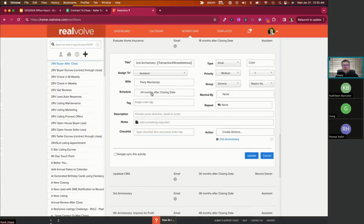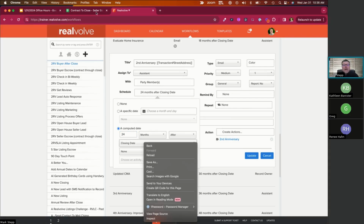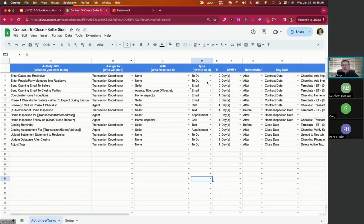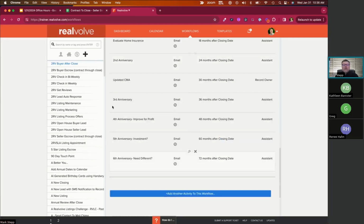So if we come here and we say schedule, it's going to give us the ability to put in a number, the days, weeks, months, or years, before or after, and then the key date, whatever date field that is. So if you have those, the number of days, before or after, and whatever key date, it makes it really simple just to blast those in there.